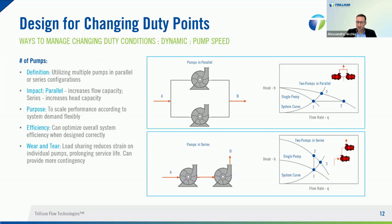One of the main advantages of having more than one pump in operation and installed is that it provides a contingency and increases the system reliability, because even if one of the units may not be able to operate, there will in any case be some kind of output from the remaining available unit, both in terms of head and flow out of the system.